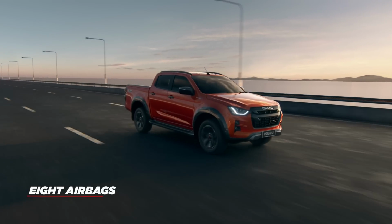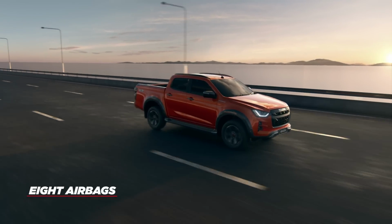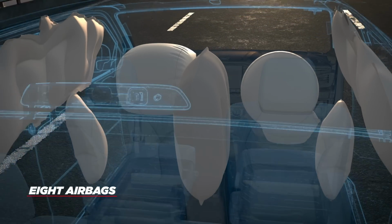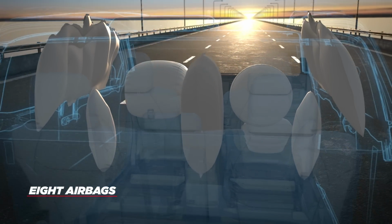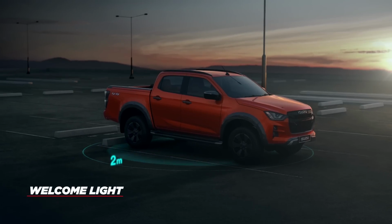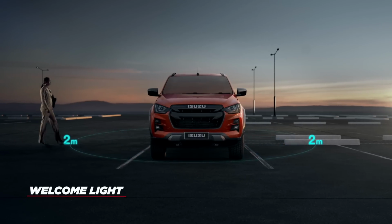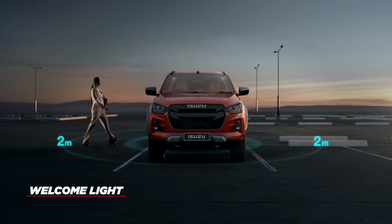Each D-MAX model includes 8 airbags as standard, which now includes a new centre airbag, the first time this technology has been seen in a ute. With the welcome light, the D-MAX X-Terrain will automatically turn on its interior lights once it detects the smart key within 2 metres of the vehicle.